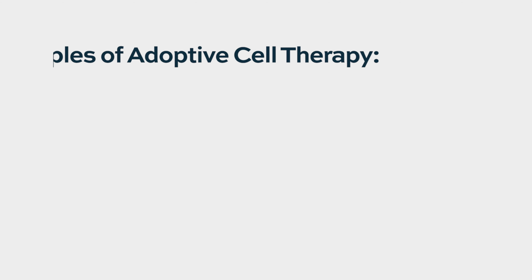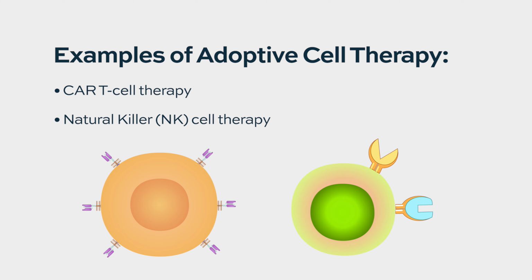Adoptive immune therapy, which is the other name for, for example, CAR Ts and natural killer T cells, where you actually train those cells to go after the plasma cell and fight it.